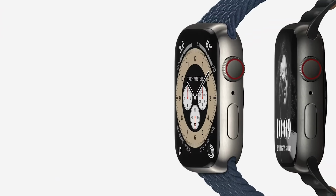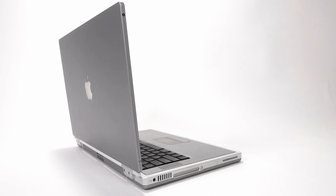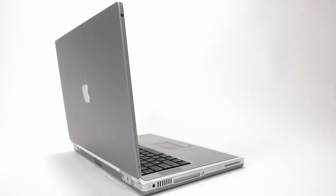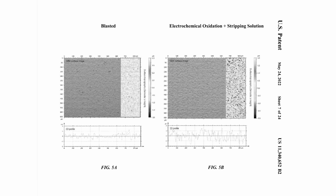Now, we currently have a titanium Apple Watch available today. The titanium PowerBook G4 from back in the day, I mean, that is really the product that all this nostalgia is connected to. But the patent talks about how titanium in its raw state has a dull and uninteresting finish. So Apple has explored making it look more attractive with a process for combining blasting, etching, and a chemical process.